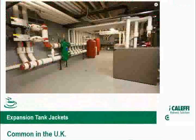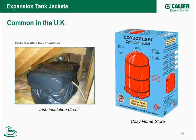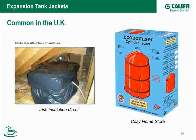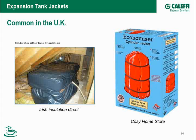As I started searching around, I said, gosh, I don't know why somebody hasn't thought of those expansion tank insulation jackets. And so I found this UK website, a couple of them. Actually, one's an Irish site there on the left, and one on the right was a UK homeowner type of store where you can buy energy efficiency products. And there's a lot of open systems.